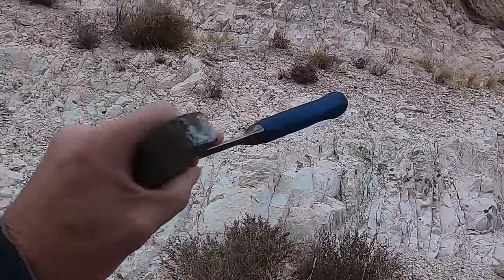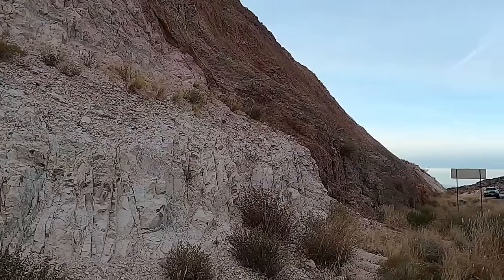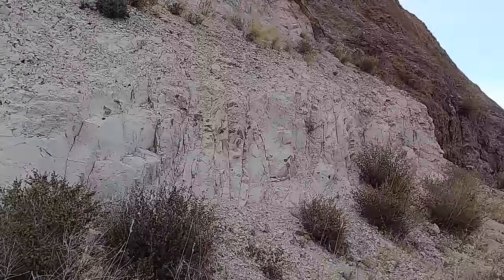We can see we've got some white rocks here and then a nice sharp contact into some darker rocks. And we'll probably work the road cut from here down to my truck there past the sign. So let's see what we've got.